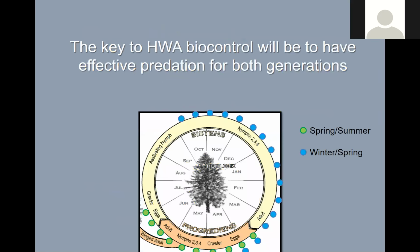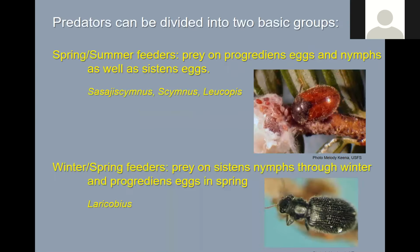So when thinking about the biological control of HWA, there are basically two different feeding guilds of predators. There's the winter-spring feeders, which start feeding on the sistens generation. And then there's the spring-summer generation, which begins feeding on the eggs of the progrediens generation, and then on the eggs of the sistens generation before they settle down and go into estivation. So there are these two groups.